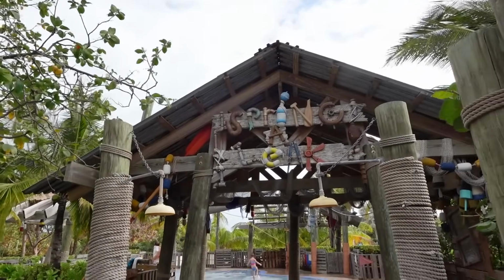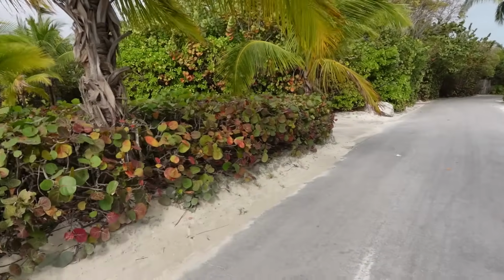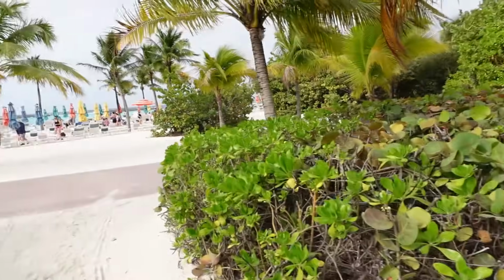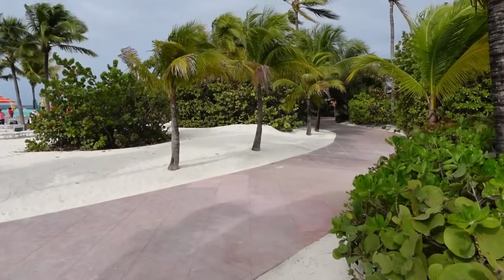Spring Leak just over there, which is a small little splash pad for the kids. And that's where we can cycle down that direction. Of course you can walk there if you want to as well, but we're going to get on the bikes down there. I think we'll have a little walk just down here, keep on exploring.